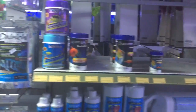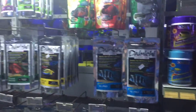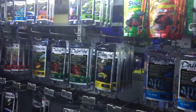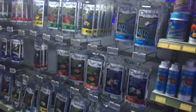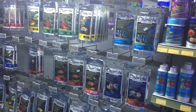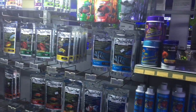So if you have a choice between buying food in a Ziplock bag or in a jar, always go for the Ziplock bag. And if you have food in a jar, consider placing it in a Ziplock bag, because a Ziplock bag will give you much fresher food towards the end of the life of your food, as opposed to the exposure to oxygen in a jar.